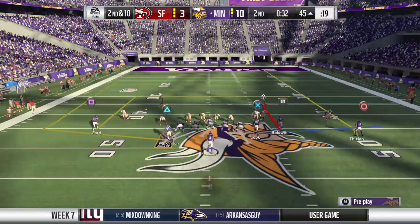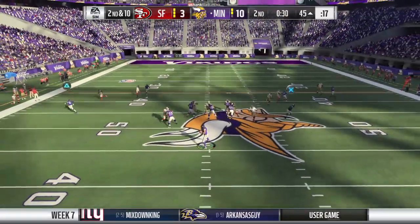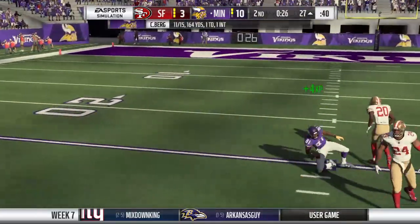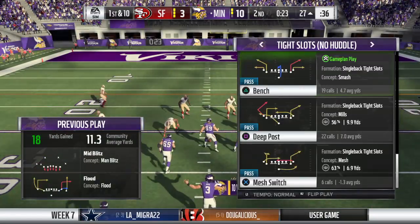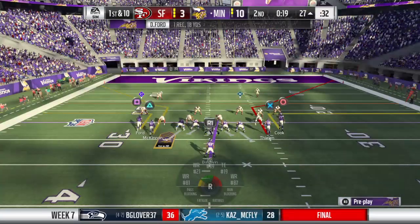Detroit! Hurry up, here we go! Back to throw now on 2nd and 10. Throw left side complete. It's 4th. And he's going to get this inside the 30. He goes for 18 there as the drive will continue.